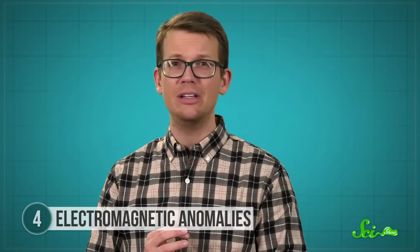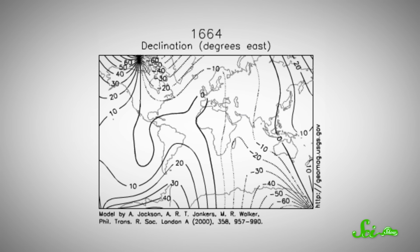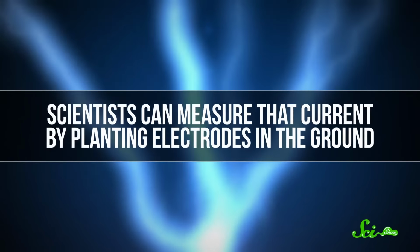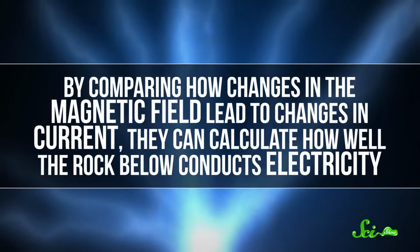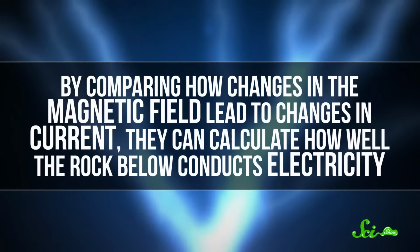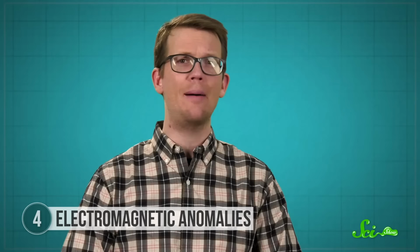We can also look for anomalies in how well the crust or upper mantle conduct electricity. Earth's magnetic field varies naturally over time, and changing magnetic fields create currents of electricity. Scientists can measure that current by planting electrodes in the ground. Then, by comparing how changes in the magnetic field lead to changes in current, they can calculate how well the rock below conducts electricity.